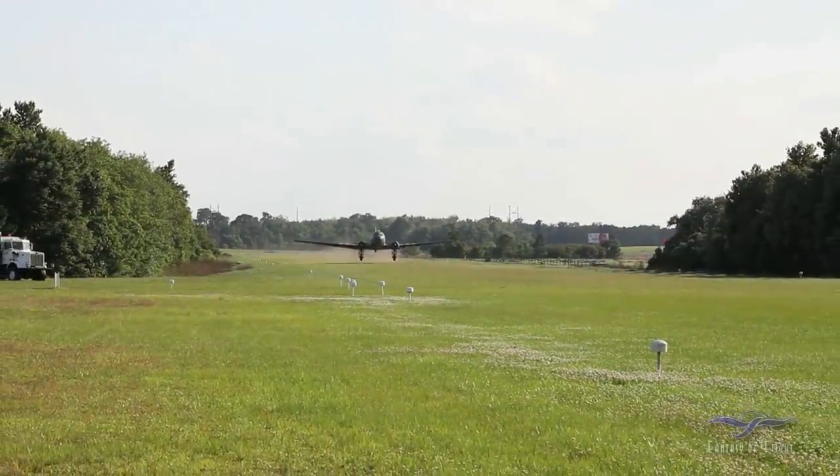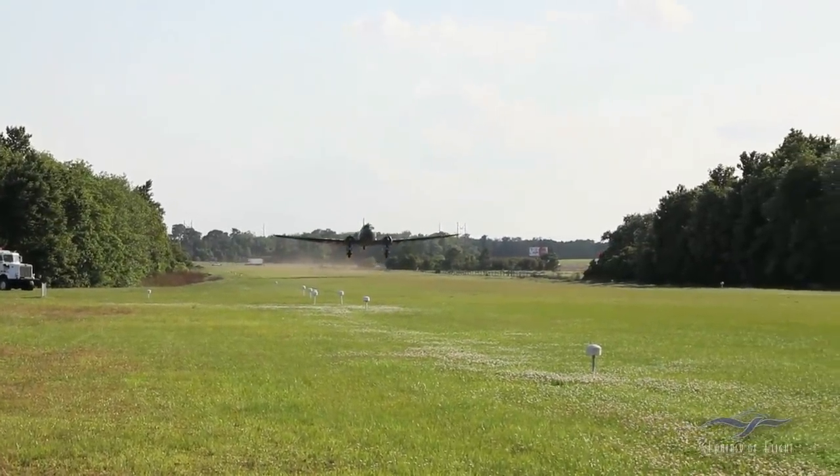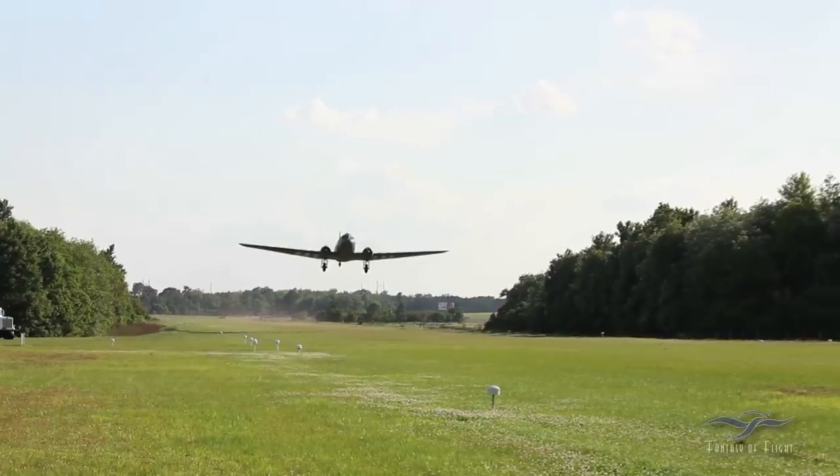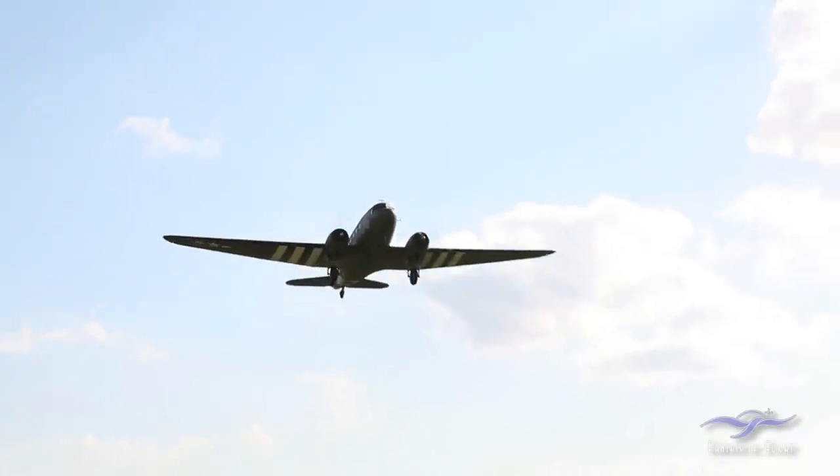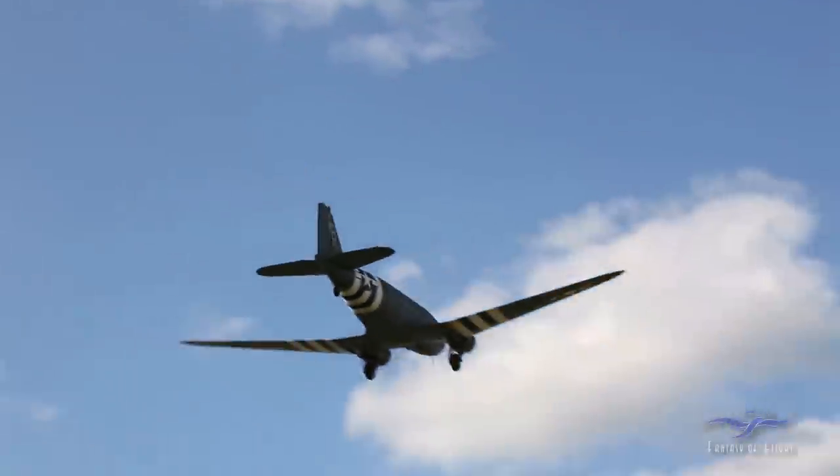Yeah, so here we are taking off on one of Fantasy of Flight's grass runways. This is the long one. It's about 5,000 feet. See Interstate 4 there in the background. There we go. We're launching off. We're going to do some practice landings and stuff.